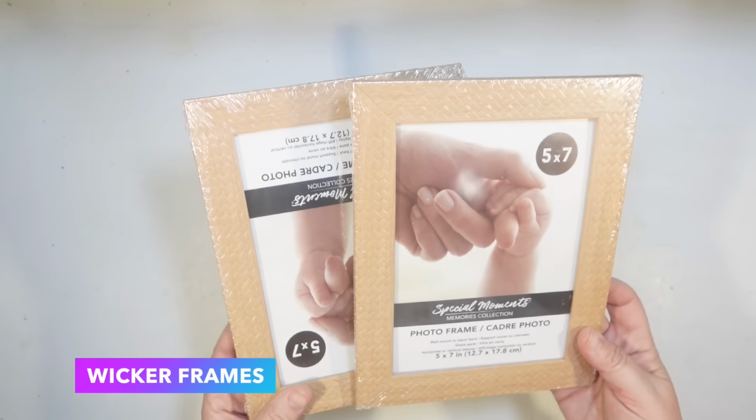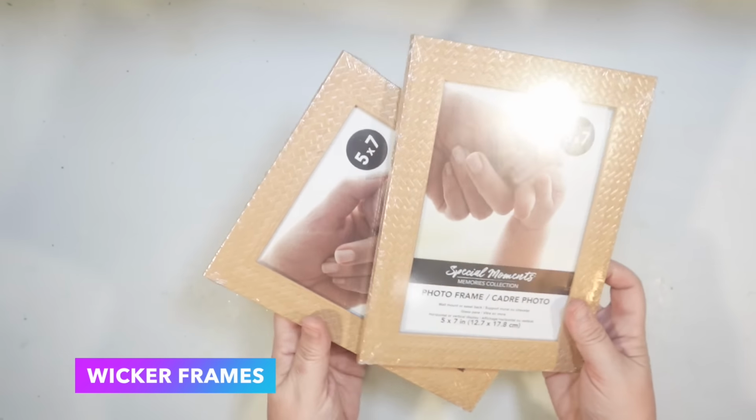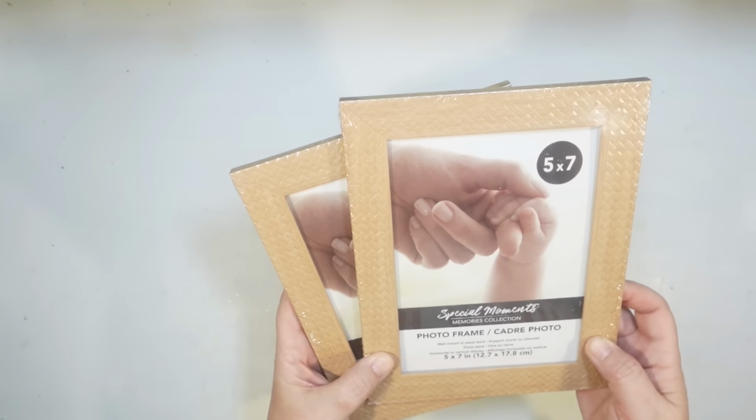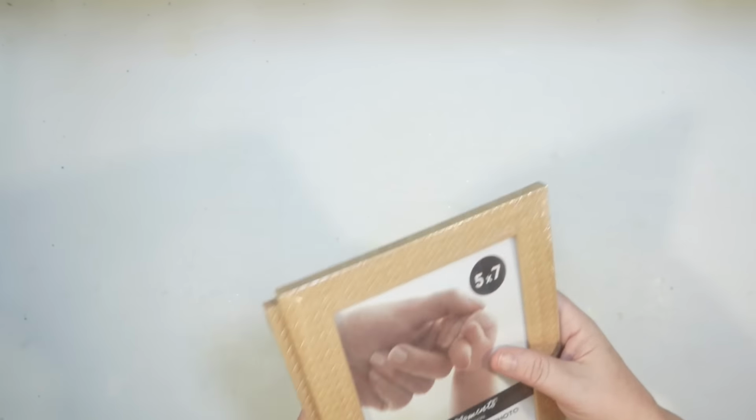And then these are not necessarily Shore Living, but I did pick these up. They were new, and I thought they looked great for coastal. These are a 5x7 wicker frame. I thought that looked really coastal, so I picked up a couple of those.